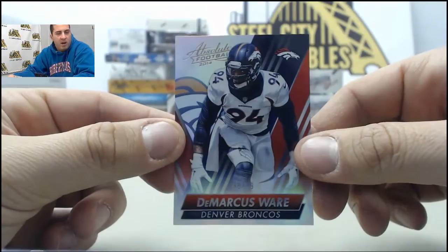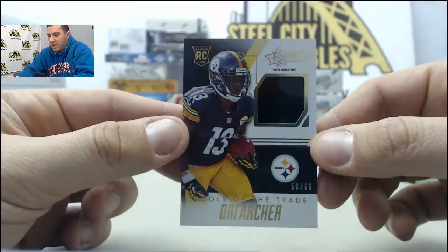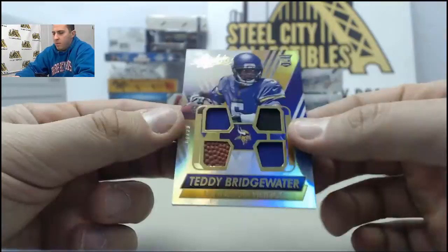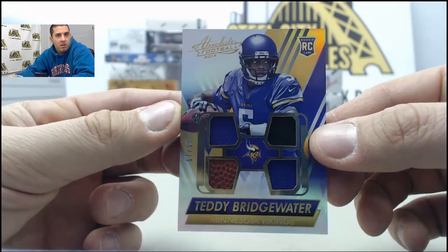Behind that, we have a helmet card of Dree Archer, number to 99. Going to the Buffalo Bills jersey, the 249, Fred Jackson. Going to the Minnesota Vikings, number to 99. We got a quad here, Teddy Bridgewater.